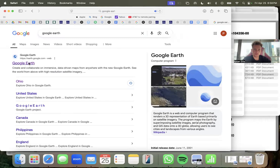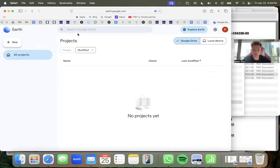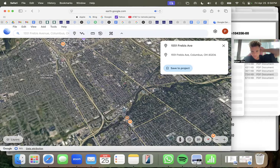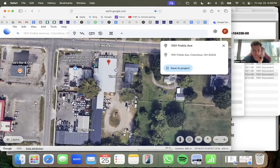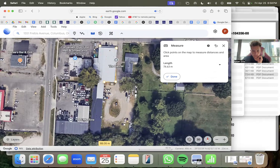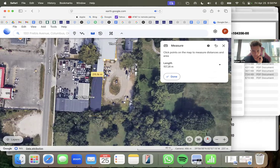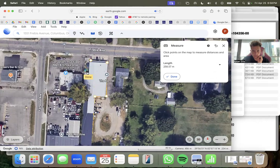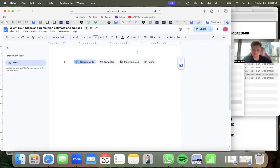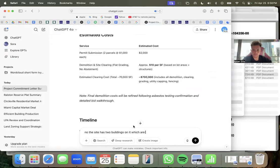It's just easier to go to Google Earth. So we have to look at what it encompasses, 1551 Freebus. This goes through the same process. So you have this building here. Your square feet. It's approximately 20,000 square feet. 20,000 square feet and 1,800 square feet.